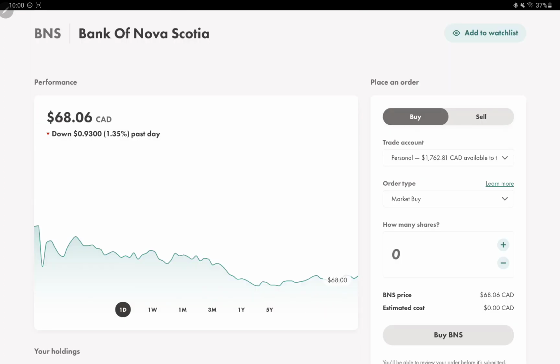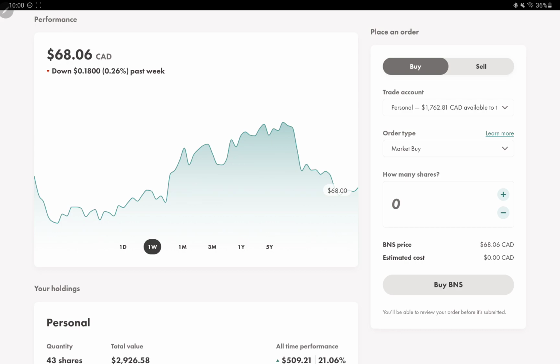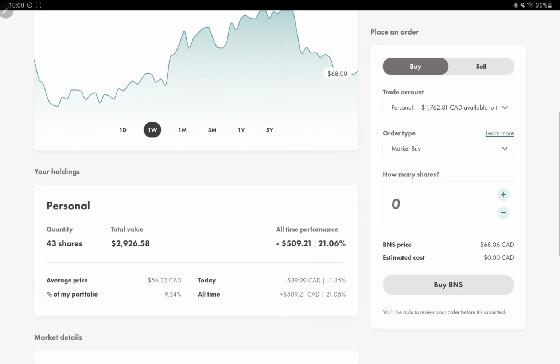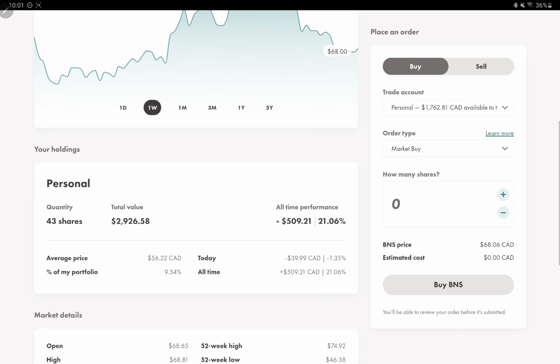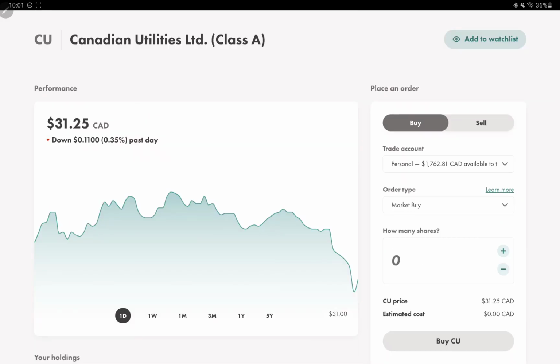Next stock, a very popular dividend stock in Canada, the company Bank of Nova Scotia. Last week, BNS is down 0.26%. I have 43 shares for almost $3,000. All time, I'm still up 21.06%, $509. My average cost is at $56.22, and this is making 9.54% of my portfolio.